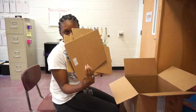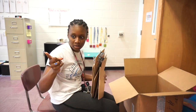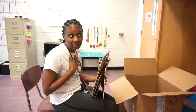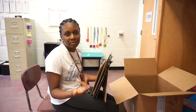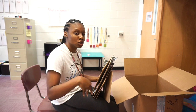It's a lot of clipboards, you guys, so I'm not going to take them all out. I actually put some up already, but I ordered a class set of clipboards. Last school year I only had maybe 8 clipboards, and that was not good at all because my kids like to work all around the classroom, especially the carpet. So they like to get a clipboard, go to the carpet and do their work.